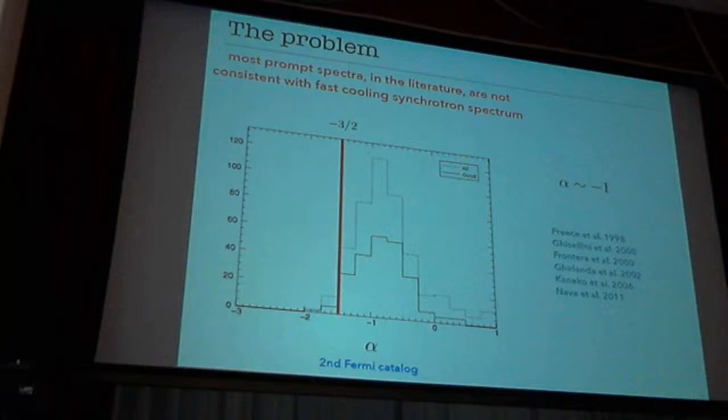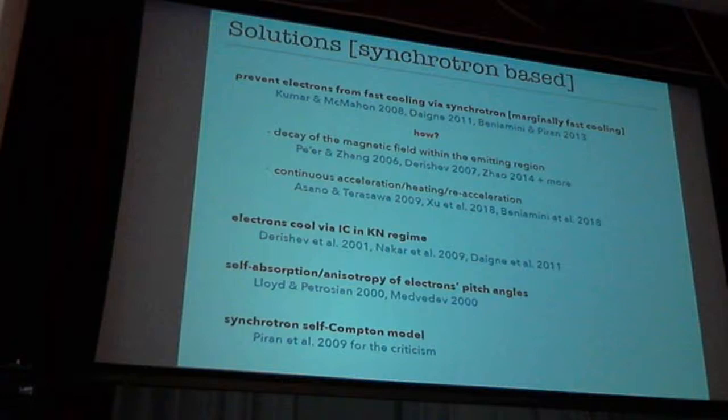Let me go alpha of the staircase minus 1. So how to solve this problem? There are lots of proposals in the literature. Maybe not a complete list of proposals, at least within a simple one. First, the simplest idea is just to prevent electrons to cool fast. So it can be due to the low magnetic field, to lower magnetic field, within the emitting region. So we will have a slow cooling region. Or we can continuously reheat the electrons, which will not allow us to have a fast cooling region. Or we can have an inhomogeneous magnetic field to make the spectra harder at lower energies.